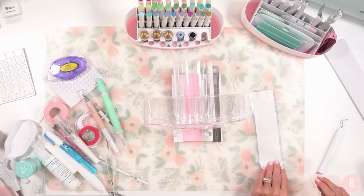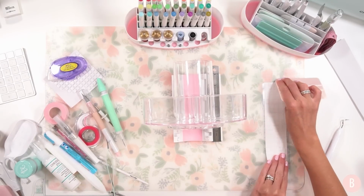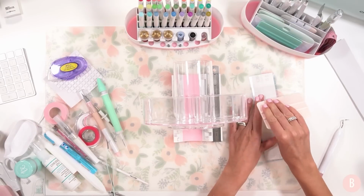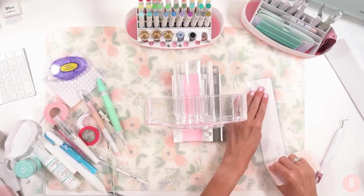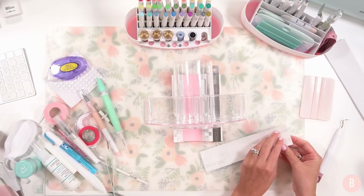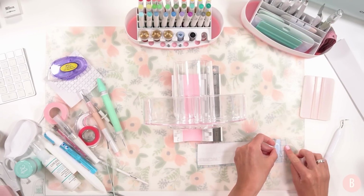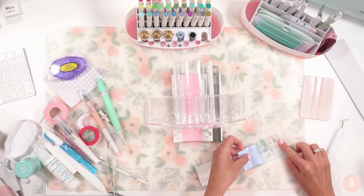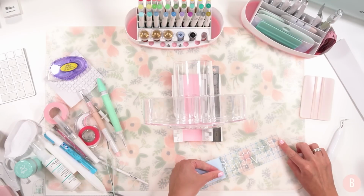So turning over and then doing the back as well. Just being really careful, firm but slow, if that makes sense. So instead of going really, really fast, I'm doing a firm pressure and then going nice and slow. Okay, then with it upside down, I'm just going to slowly peel away my background or my cutting sheet. Just like that. Easy peasy.